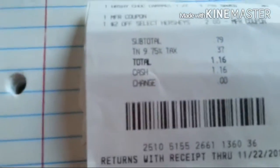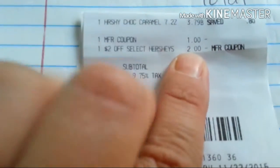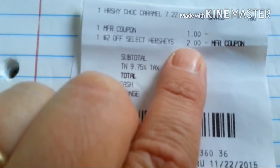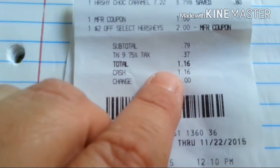Here's the receipt where I got those. There's the $3.79, the dollar manufacturer, and the $2 from the, it's a manufacturer coupon from Hershey's. And here's my tax and my total.